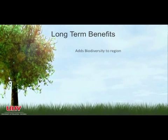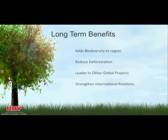In addition, we will be adding to the biodiversity of the region by increasing the amount of vegetation, which will attract more wildlife to the area by providing more habitat to access, as well as creating an atmosphere for other plants to be able to survive. We will be reducing deforestation that needs to be a global goal, not just in the sub-Saharan region. With our success, we will become a leader in other global projects and be able to provide our expertise. By working together, our international relations will strengthen.